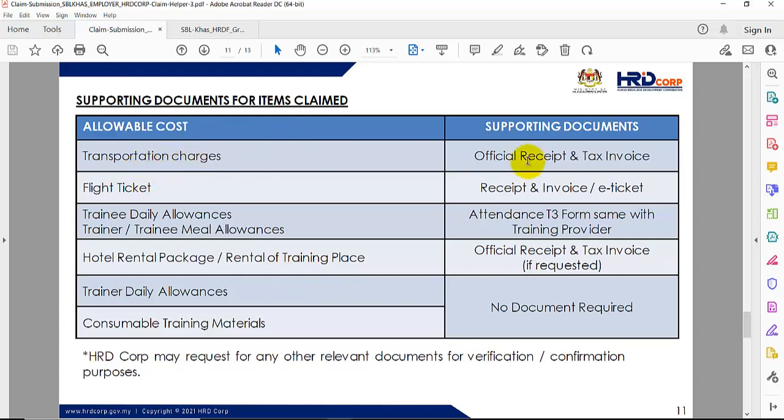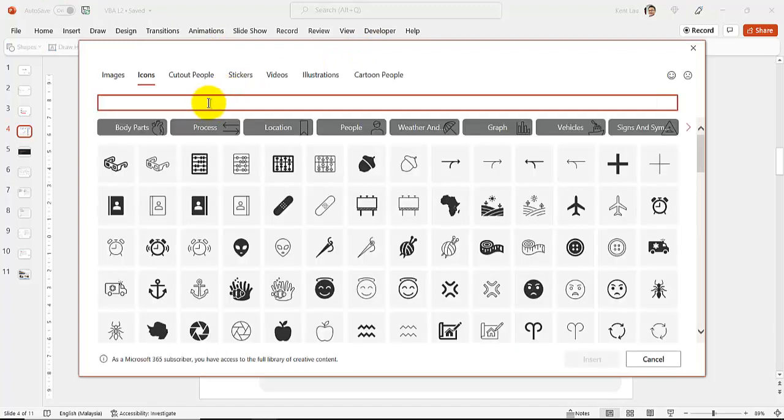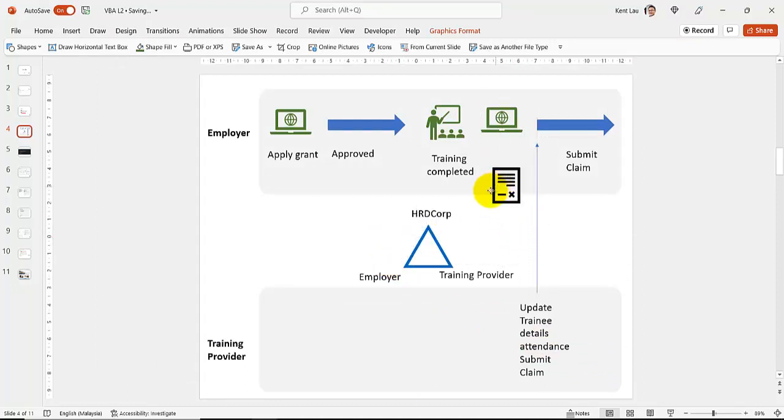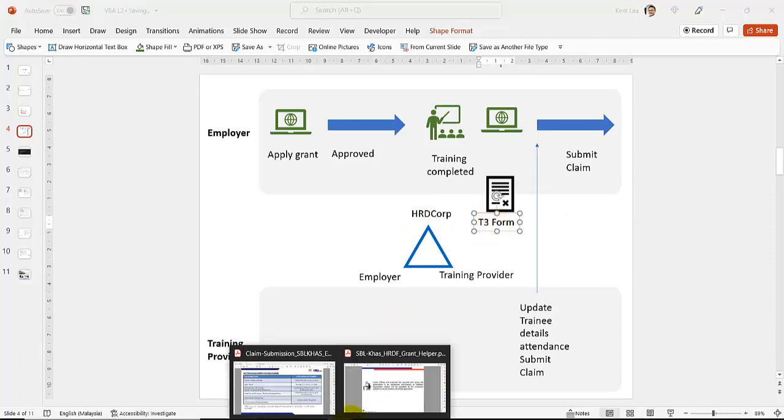So yeah, this is a good list. Transportation charge, official receipt, flight tickets such as AirAsia, and then there's T3 form, same with training provider. They actually need the T3 form, same as training provider. So the training provider needs to provide them the T3 form also. So that means that you need to have a T3 form signed here. So very important, T3 form.